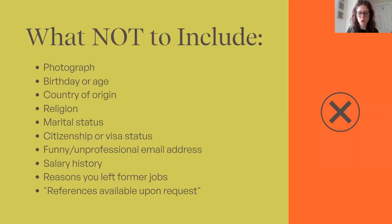So let's talk about what should not be included on a resume. So a photograph of yourself, don't need to include that. Your birthday or age, your country of origin, religion, marital status, citizenship or visa status, funny or unprofessional email address, salary history, the reasons that you left former jobs, and references available upon request. Now, these are all things that you should not include.